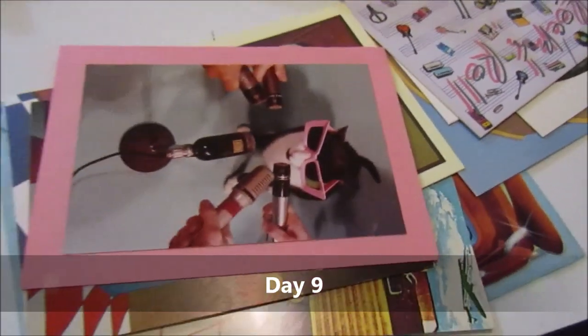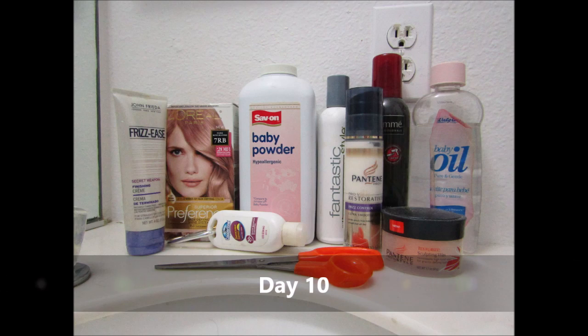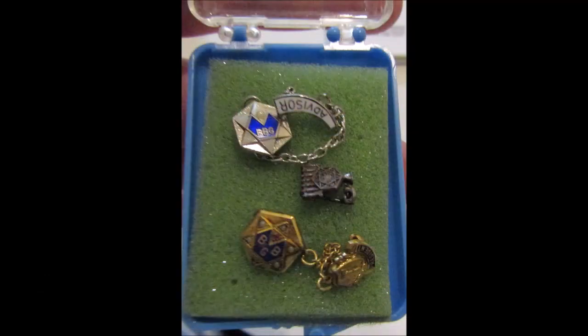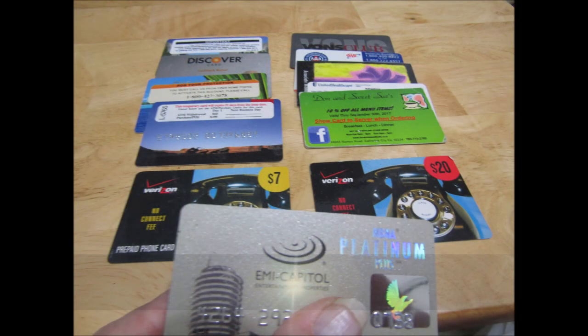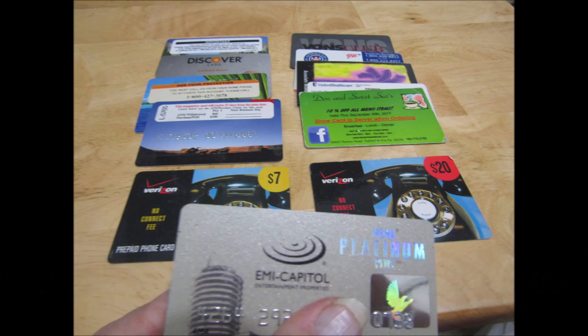Day 9, radio and music themed greeting cards. Day 10, miscellaneous items that were in the bathroom. Day 11, mementos that were in my jewelry box that I am surprisingly not sentimental about. Back in the day, I thought it was pretty cool that I had a credit card with the Capitol Records building on it. But it's day 12, and I'm getting rid of all these old credit, membership, and loyalty cards.